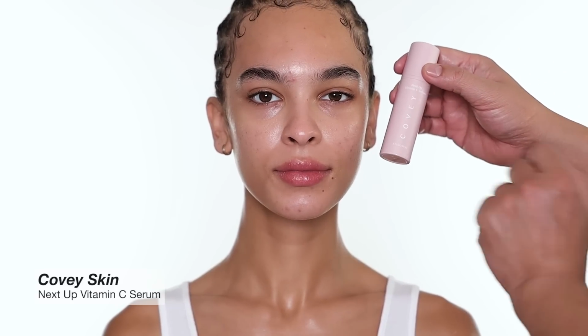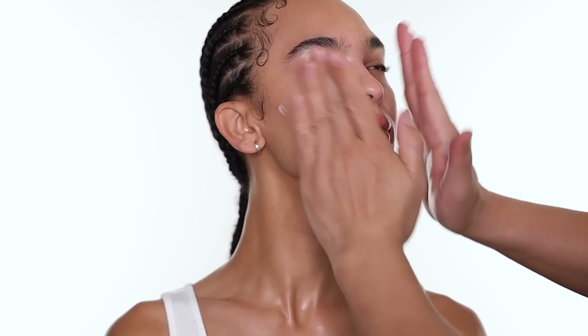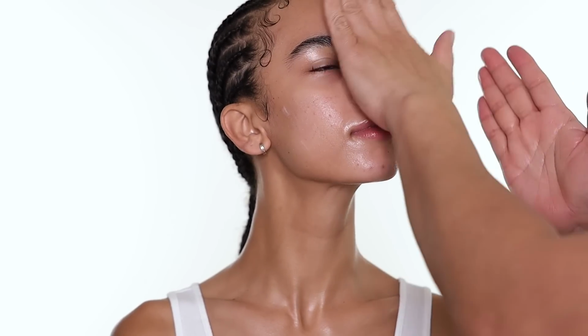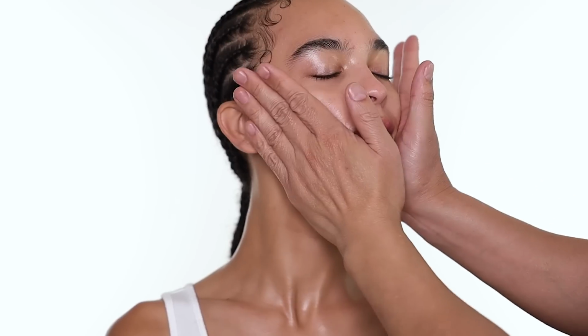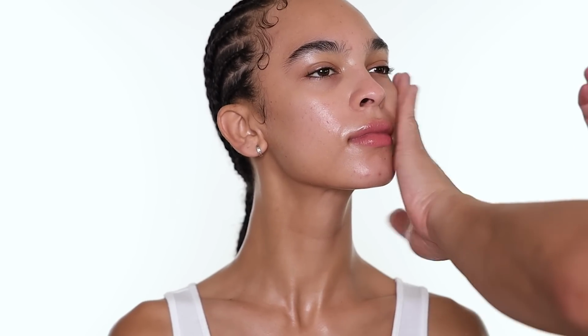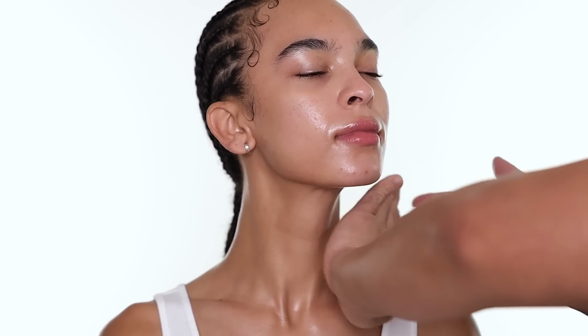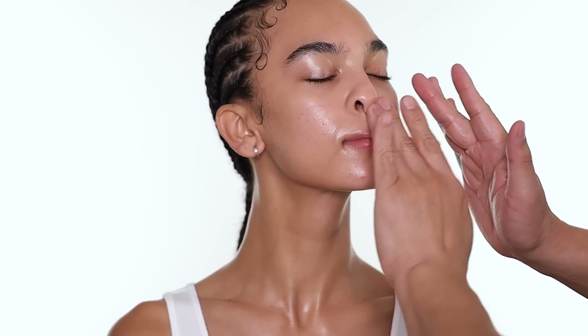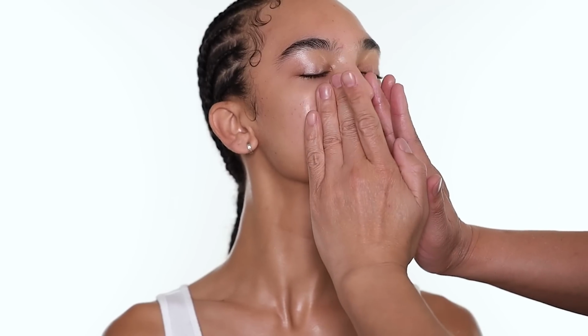For serum and moisturizer, I'm going to use a brand called Cove Beauty. It is a new brand from a model friend I know named Emily DiDonato and Christina Garcia. Together they created beautiful, clean product brands. I love this serum. It is a vitamin C serum, very light but very hydrating, and it helps brighten pigmentation. It's quite a nice texture as well. You see the way I do it, I always just press on the skin.